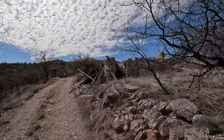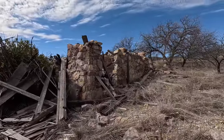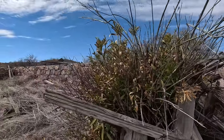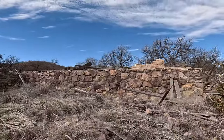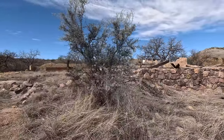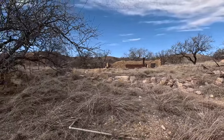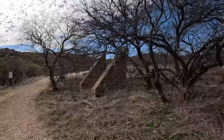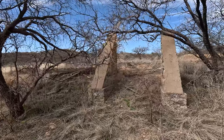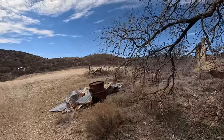Just walking down this way makes you wonder how many people have walked these old parts. Somewhere down here was the post office. I'm wondering if this maybe was a foundation to the post office. But you can see that was the mercantile store up there, and the ice room. I'm not sure what this was. Maybe this was part of the post office. Supposedly it's in the southeast corner, but anyways, I just wonder how many people have walked down this road over the years to get into town.